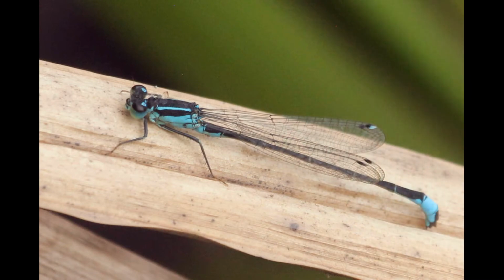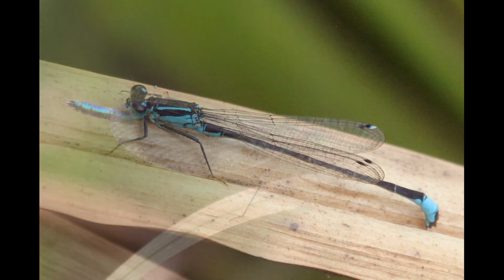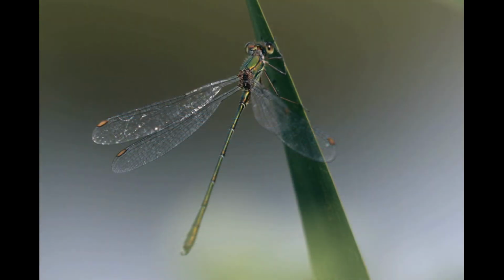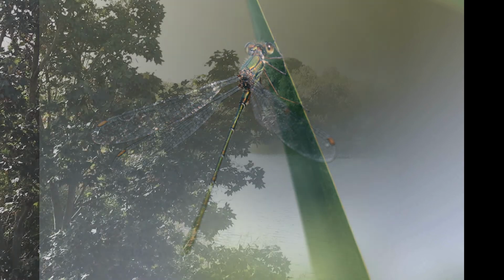We also observe the similar blue-tailed damselfly. Other damselflies include this distinct banded demoiselle and the willow emerald, which is a very recent colonist to southeast England and is now rapidly expanding its range.